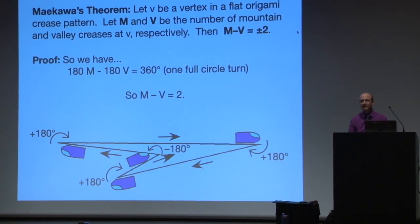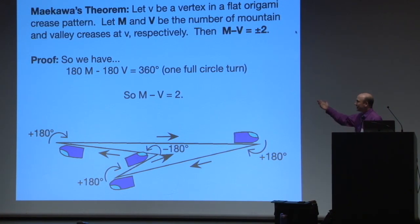Bam. Right? But then again, remember, that was me assuming I was looking at it from above so that those positive 180s were all mountains. If I looked at it from below, they would have been reversed. So that would have given us minus 2. So you could get that too just by flipping the paper over. Yeah. So proof by monorail. Yay. We just proved something.